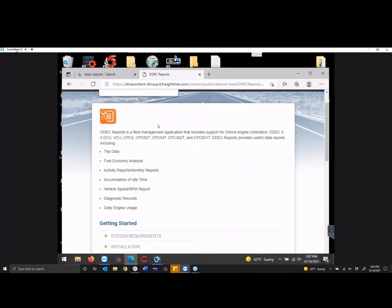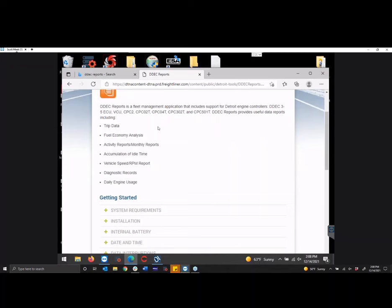So yep, if you want to do a DDEC report, some customers do ask for a DDEC report because DDEC reports give you engine usage reports, diagnostic records, fault code records, idle time records, trip data, fuel economy, that sort of thing. It's kind of an overall view. It's kind of like a regeneration analyzer, and Cummins has another term for that. I forget the name of it, but it's basically an overall view of the health of the vehicle.